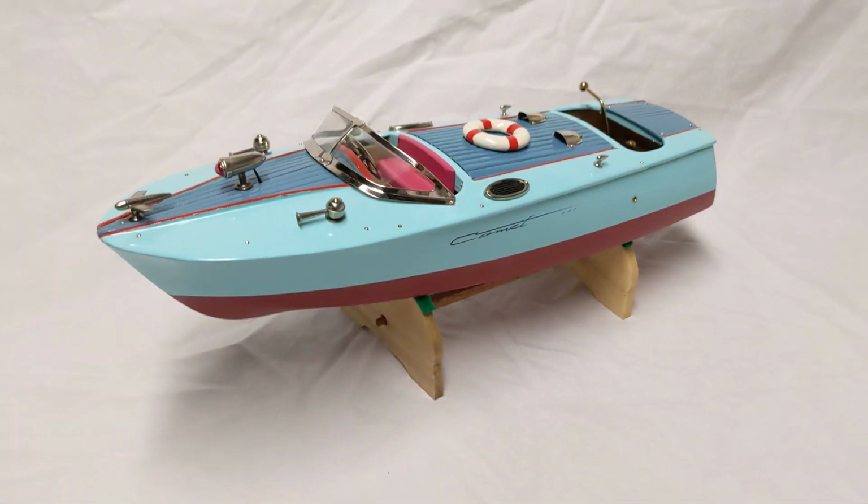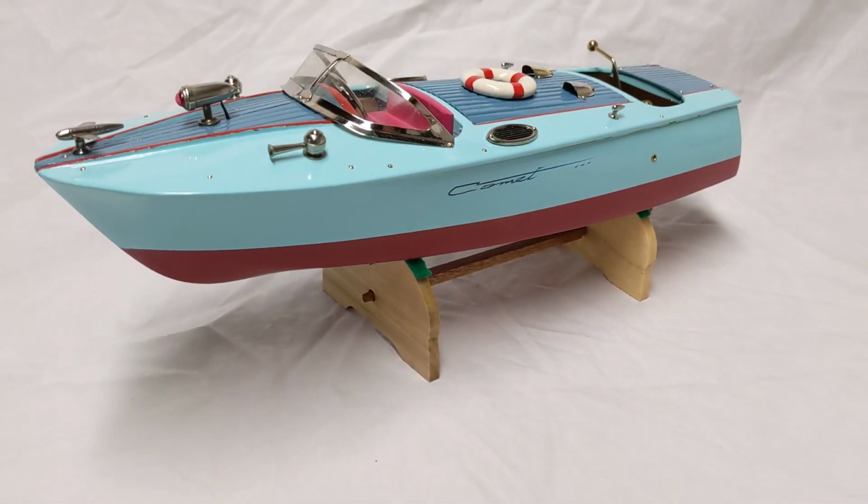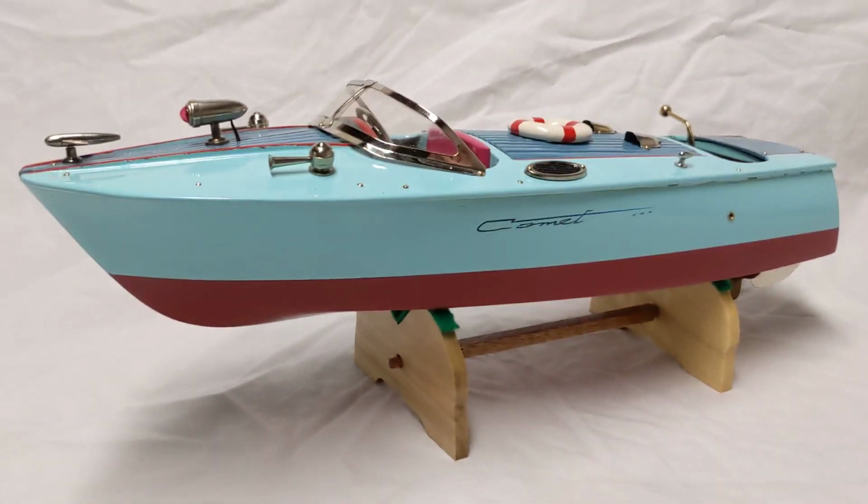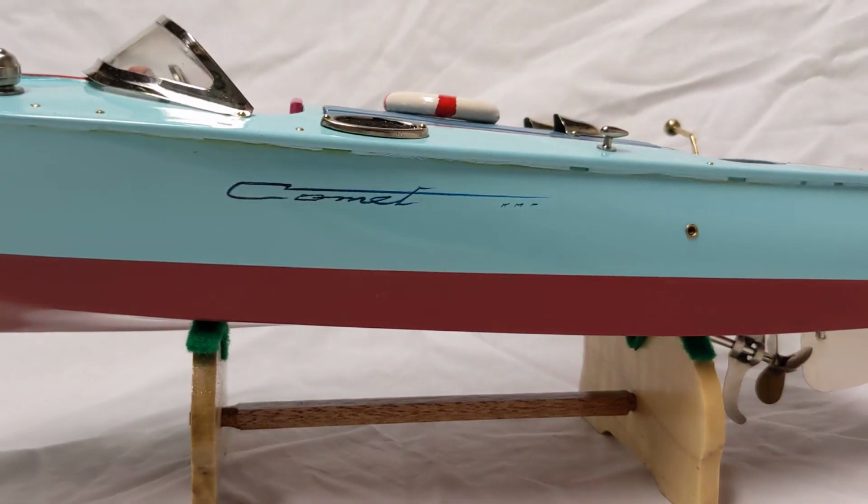And I'm really sorry to let this go. I made patterns of it. I'm going to make one for myself, actually, because I can't find a real one. Original one, I should say. There's the Comet decal I made.